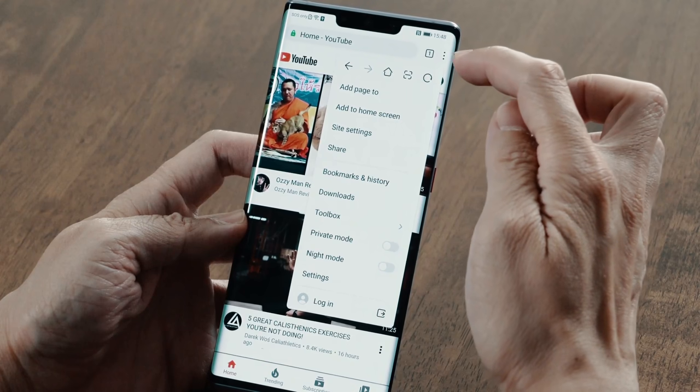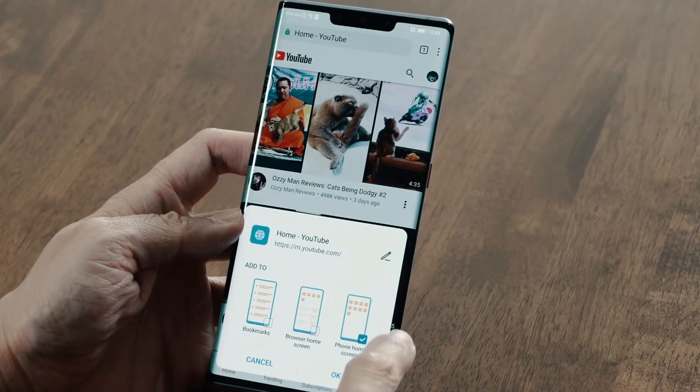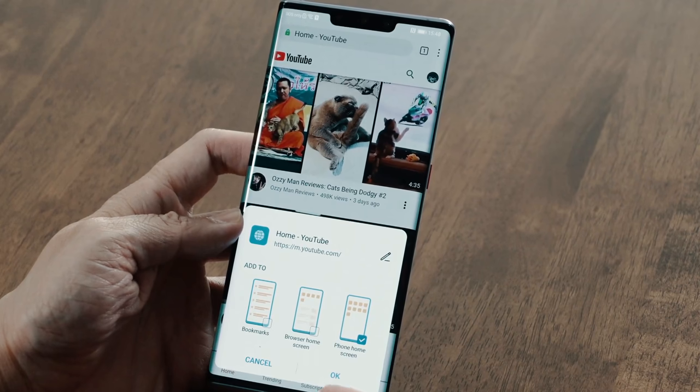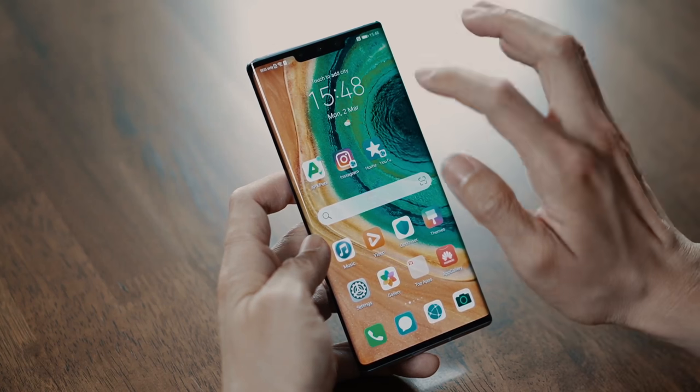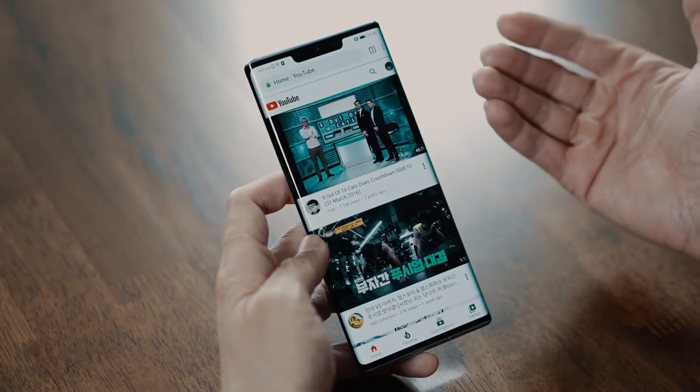So if you want to get this on your phone, all you have to do is click these 3 little dots on the top right, click add to home screen, and this will create a shortcut in your home screen that says YouTube. Now you can do this for Gmail, you can do this for other web services like internet banking, and basically you've just created all these little home screen shortcuts that will go directly to the site on the browser, and it looks just like your app.